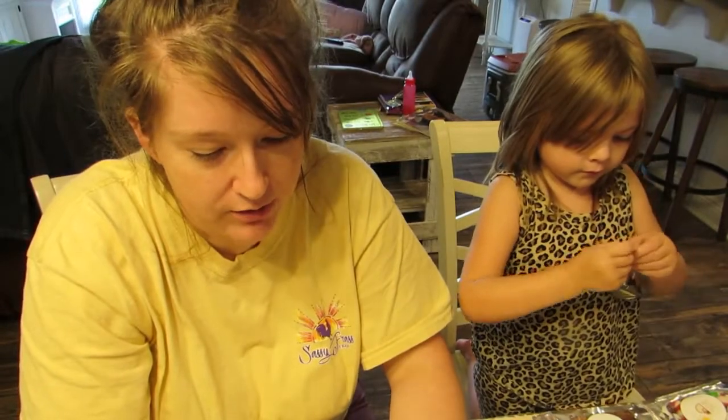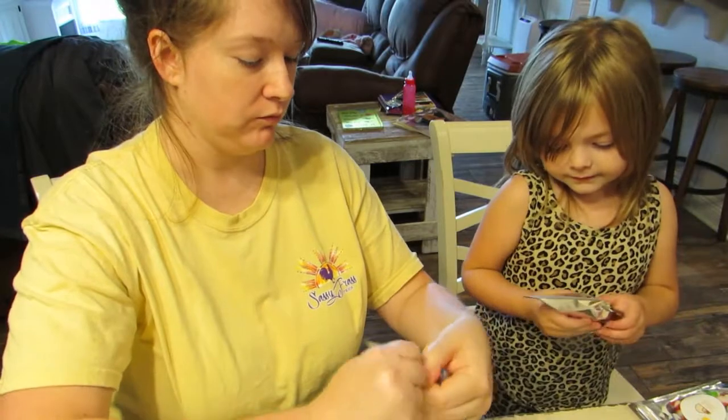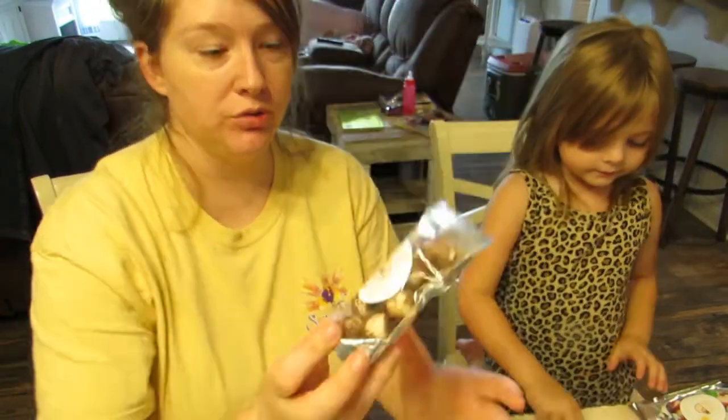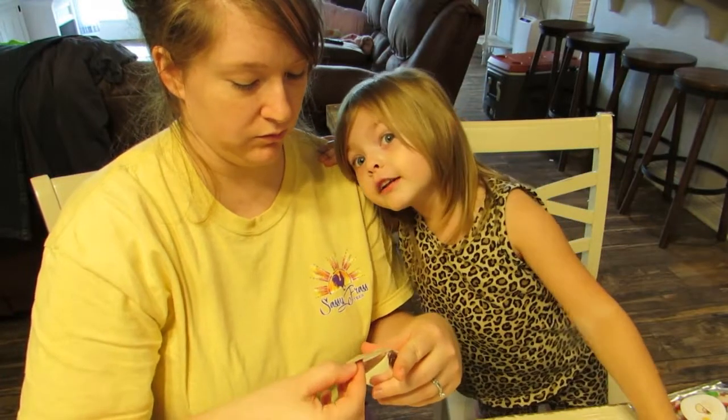Let me make sure Charleston chews are gluten-free, because I'm not sure. They are gluten-free, so let's try them. And this was gluten-free, too. These are Charleston chews. Are these chocolate?